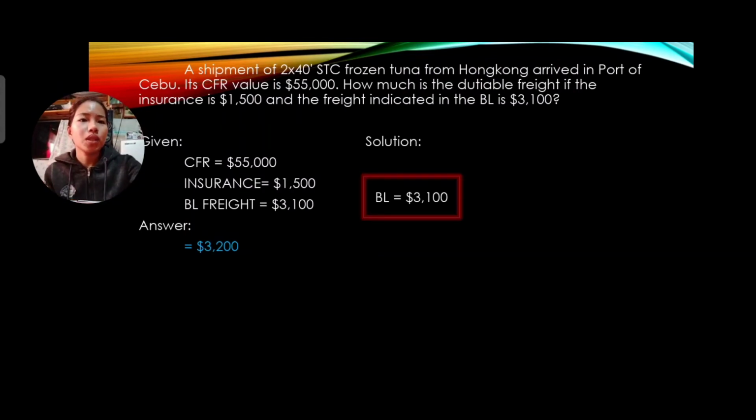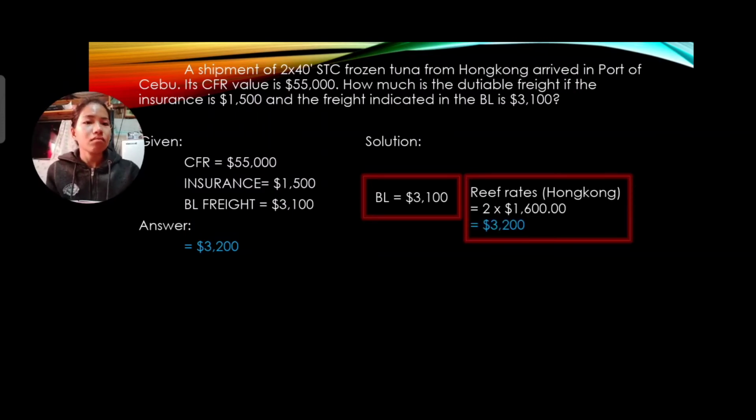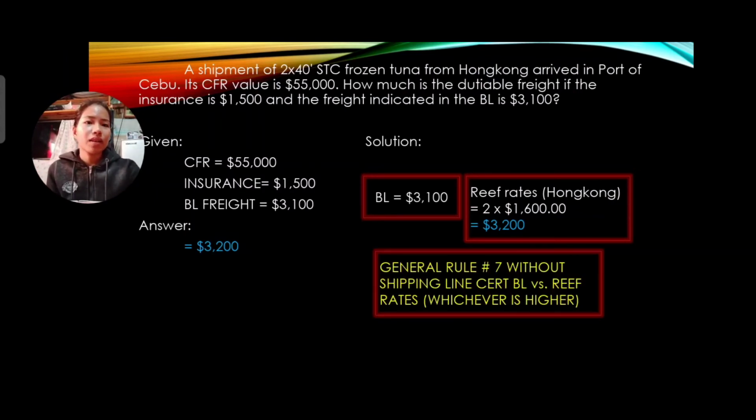So, the solution is BL equal to 3,100 versus reefer rates, Hong Kong, equal to 2 times 1,600, which equals 3,200. So, we use general rule number 7 of dutiable freight without shipping line certificate: BL versus reefer, whichever is higher. So, whichever is higher between the two, 3,100 versus 3,200. Therefore, we have an answer of 3,200.